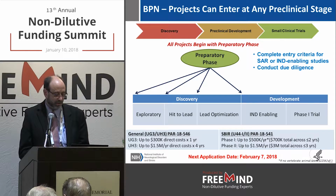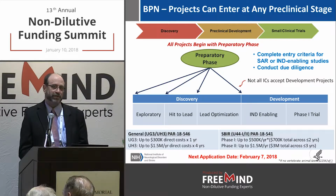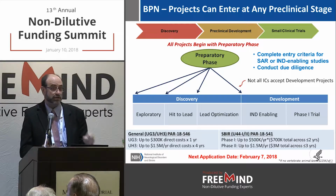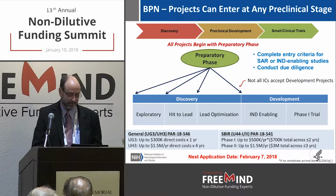But not all ICs will accept it. For instance, NIDA will not accept a development project. NIMH will not accept a development project. NIDA has a number of FOAs and contracts already set up in their organization to support development, and they prefer to use those contracts and their FOAs for that particular aspect.